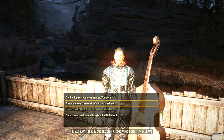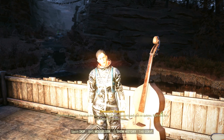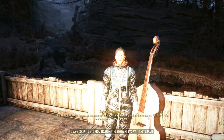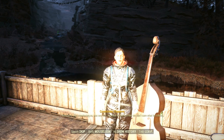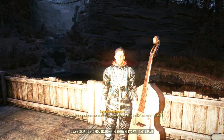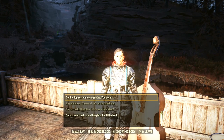Any update on Emerson? He is up to something. Right there with you. I've set up the scanner to monitor him separately and give me updates. Right now, he's near a bunch of random robots. I think he's also monitoring us, you see. So, we have to pretend like we don't care what he's doing. Get the top secret meeting notes.